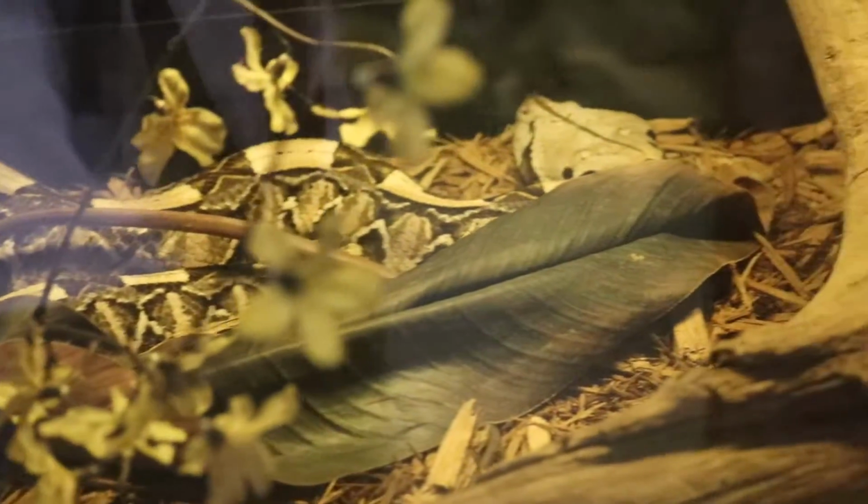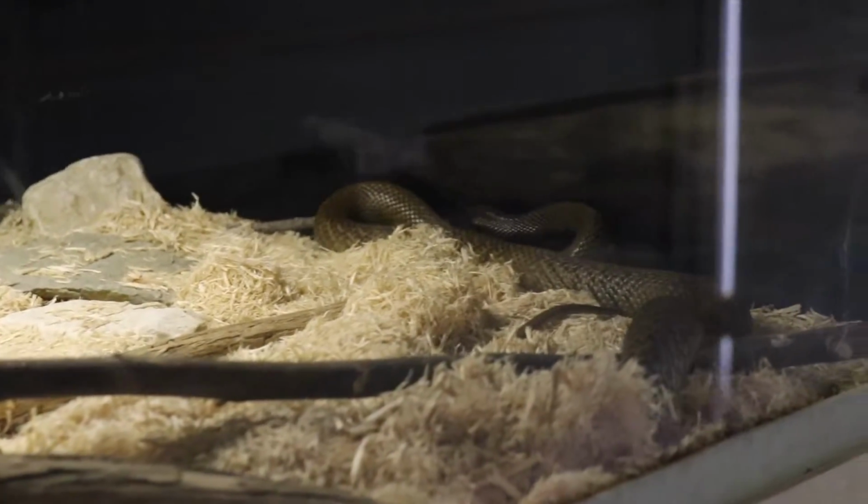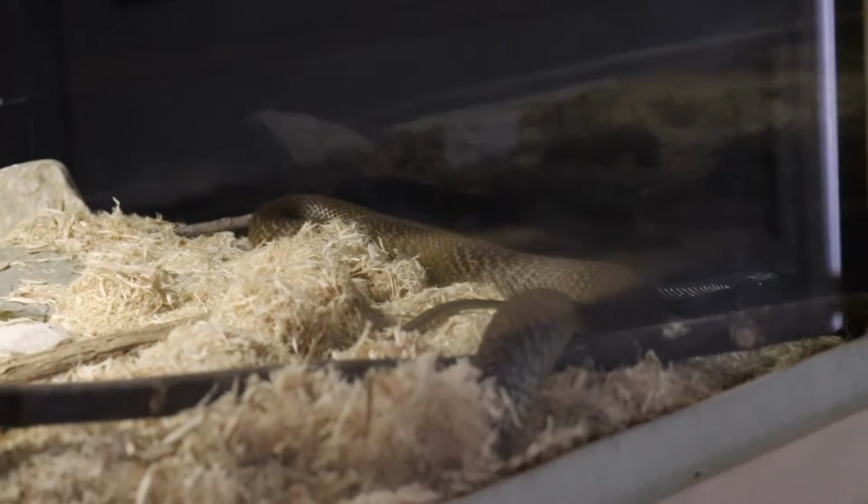Here's the Gaboon viper. Love the pattern on these guys. They grow huge. They are from Africa. This is a West African locality. And then up here is a rhino viper, another very beautiful viper from Africa. Here is the inland taipan, the most venomous snake on the planet. I know it doesn't look like it, but yes, that is the most toxic.